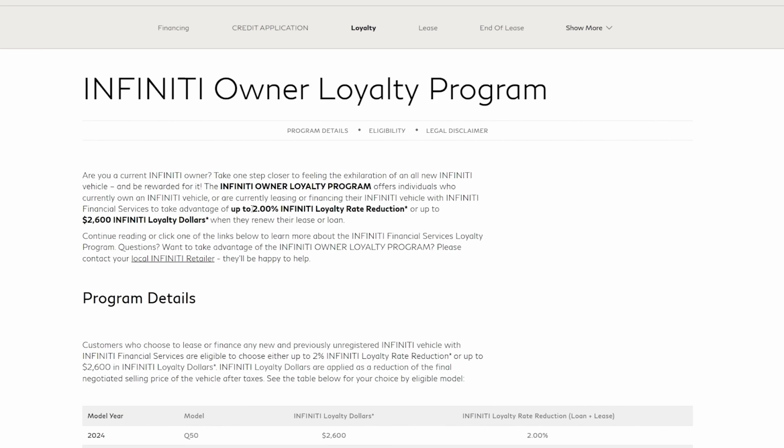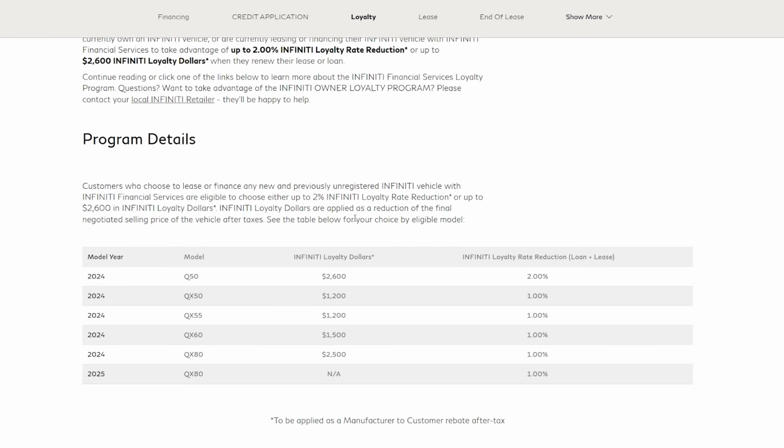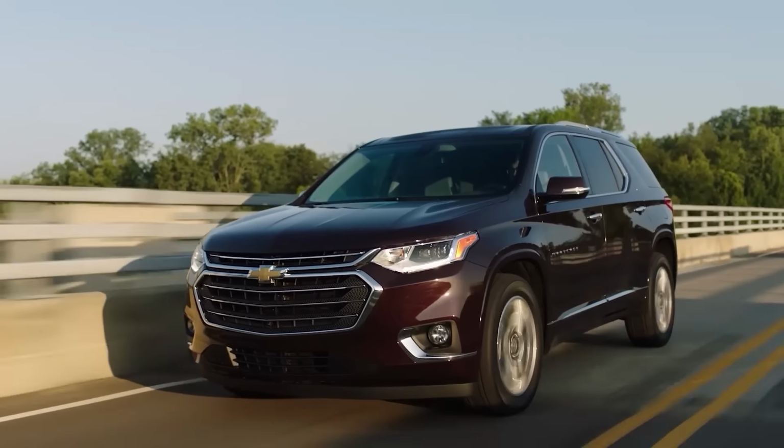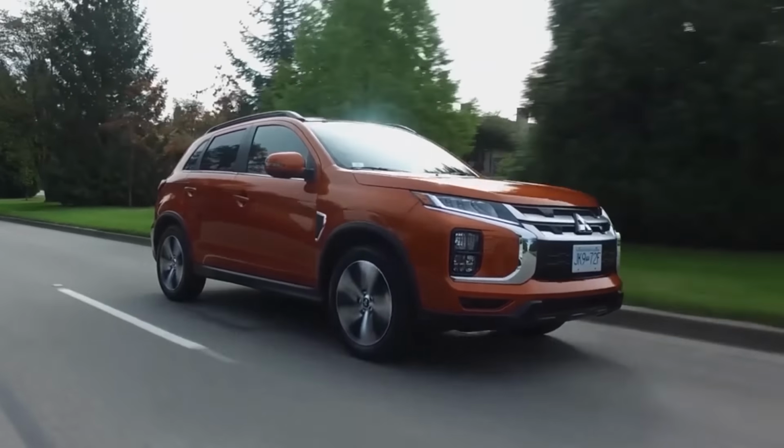And not only that, but if you're buying a new car that's from the same brand of car that you already currently own, you could potentially get some kind of loyalty rebate from the manufacturer, which means additional potential savings. So trading your car into the dealership definitely has some advantages. And if the dealership is giving you a very similar price to the instant cash offers that you got online, then you know that you're getting a fair price for your car.